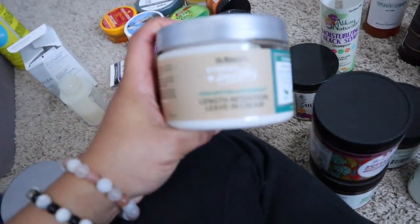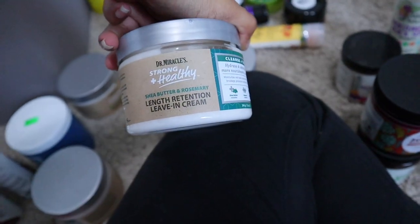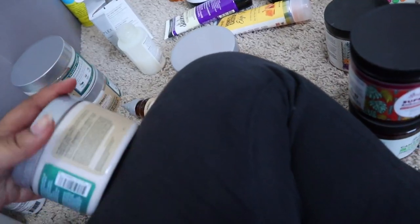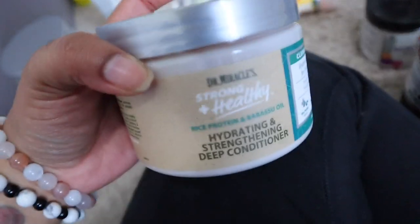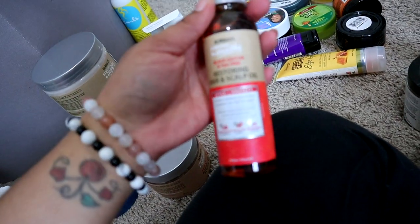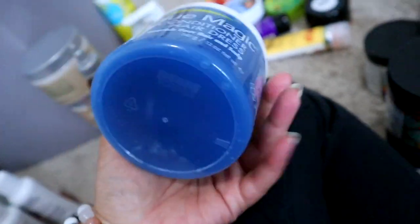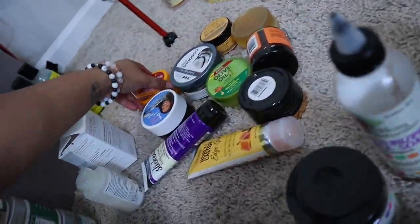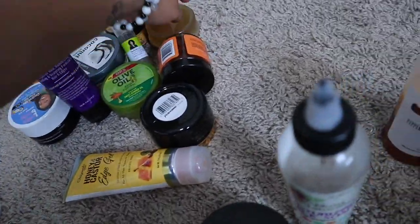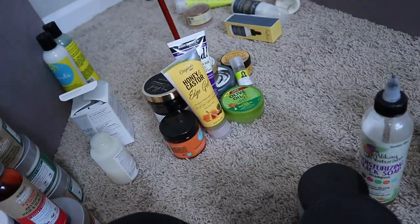Alright, and so then I have some products that I received in a curl box from Dr. Miracle's, the Leave-In Cream, which I have not tried. I have two of those. And then I have a Hydrating Strengthening Deep Conditioner. And I have the Nourishing and Styling Gel, and the Restore Hair and Scalp Oil. I also have some Blue Magic Hair Grease. So, yeah. Some other products that I received from a curl box are all gel controls. I'm not going to go over all of these, but just know that these are gel controls. Gel, edge control, whatever.